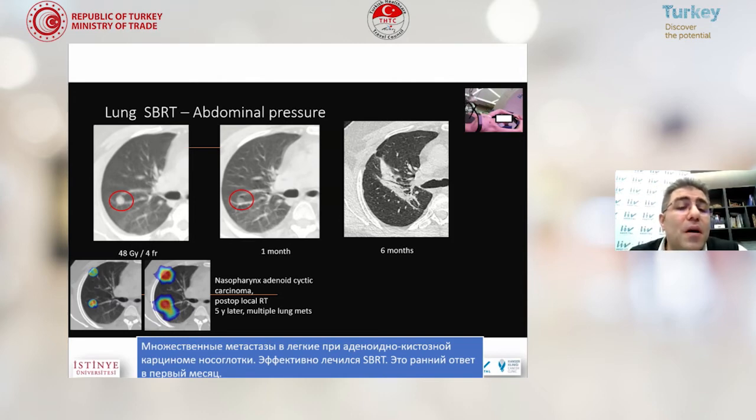This is after radiation. As you see, the tumor has gone. Of course, the multiple metastatic nodules are there. We gave radiation, so all of the patient's metastases have gone. The only thing we see, still in the early period after 6 months, is some radiation-induced changes, but they will recover with time. So this is an effectively treated nasopharyngeal adenoid cystic carcinoma metastasis to lung. All nodules are smaller now.